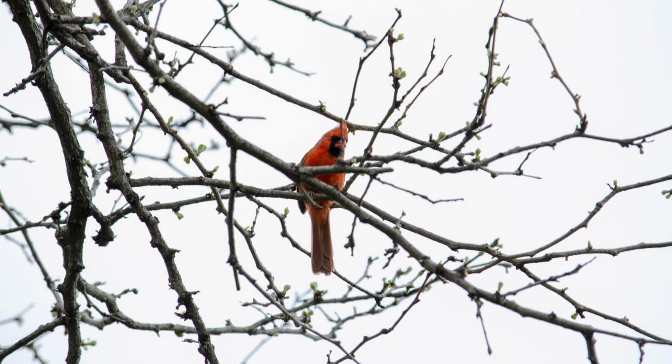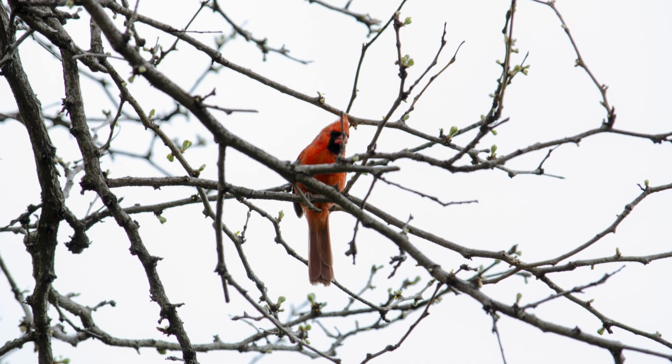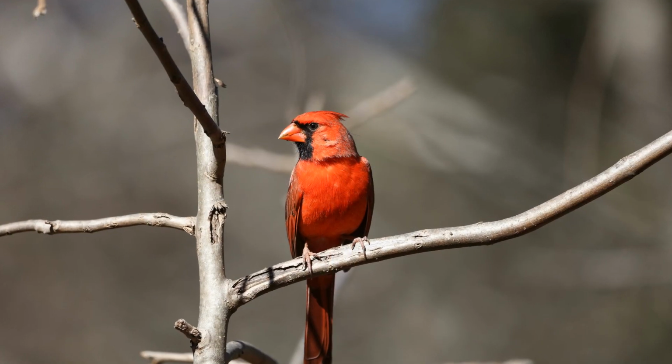For me, the cardinal represents my father and a story that I told at his funeral about redbirds. My brothers even had it put on his gravestone.